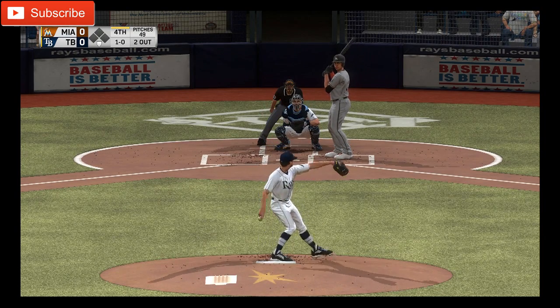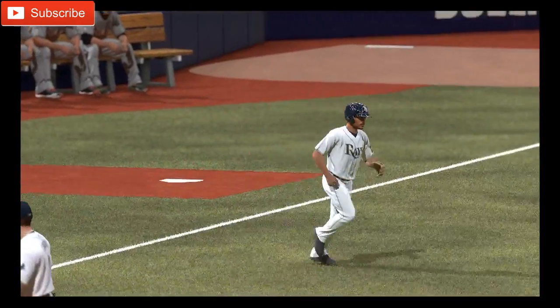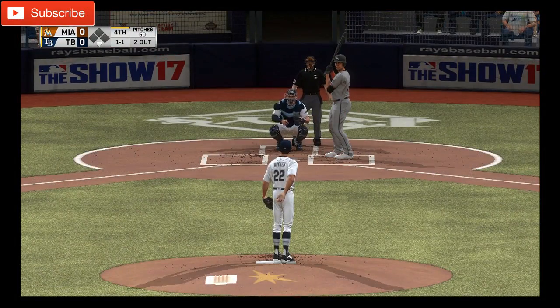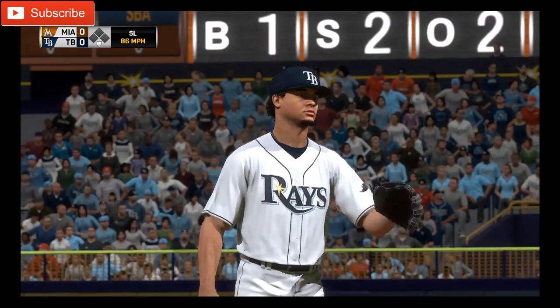50th pitch of the game on its way. Swing and a liner, but this is a foul ball. No runs, no hits, and no errors in the game for the Marlins. Slider clocked in the mid-80s there. It's a ball and 2 strikes.